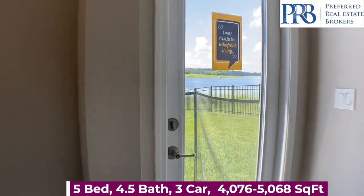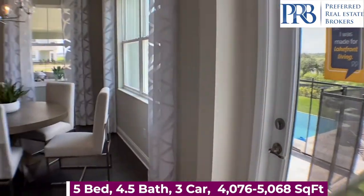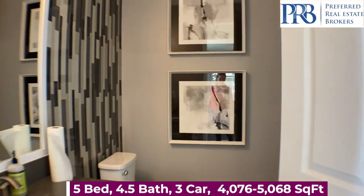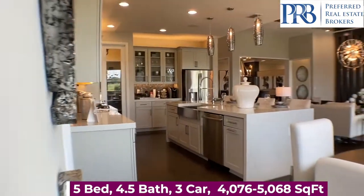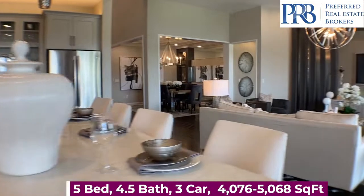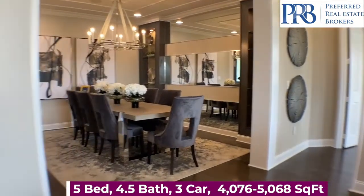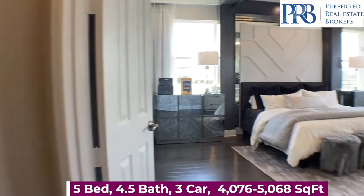If you decide to build a pool in your backyard, this door is very convenient coming in and out of the home without tracking water. This is your half bath. I'll then take you over to the master suite, located on the first floor.